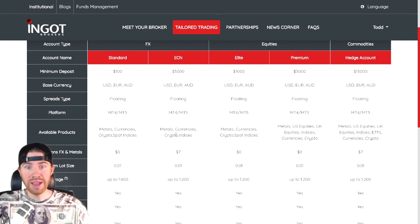But what comes standard is the metals, all the Forex pairs, some crypto, and spot indices. Now on the ECN side, the only difference is they are regular indices, so they are not spot indices. And also, if we're just trading regular indices, if we sign up not using my account, there is going to be $10 commissions per standard lot, which is going to be a 10-cent commission per micro lot traded. But if you're signing up to INGOT Brokers through the video description link, that commission is going to actually be reduced by 40%, so you'll only be charged 6 cents commission per micro lot, or $6 per standard lot.